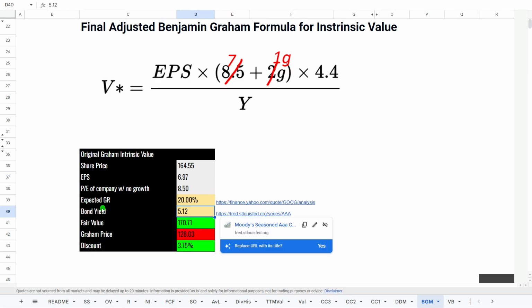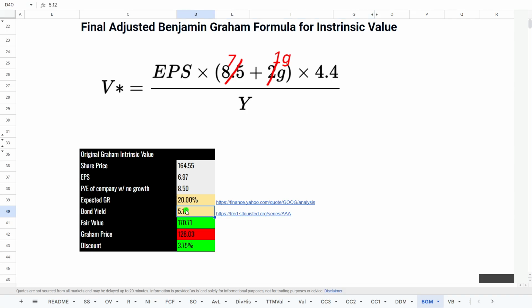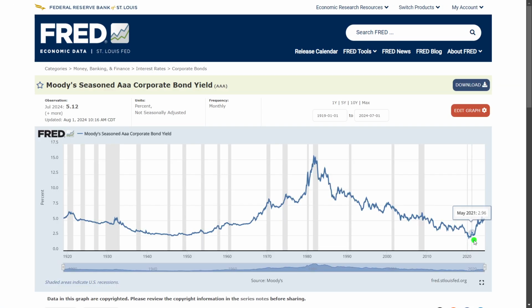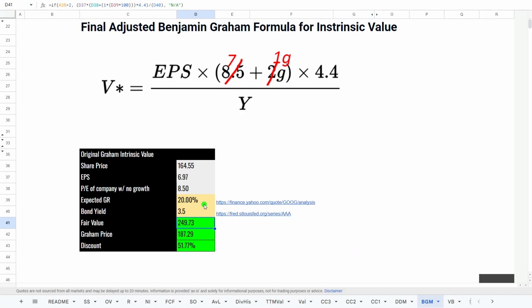Even with these high bond yields at the minute, you can see here if I go to the Moody's seasoned AAA corporate bond yield, 5.12%. This is pretty high. So if this was a less inflationary environment, let me just have a look at what some prior numbers were. Back in, well, we won't go that low because they were quite low. So let's say that the average is somewhere around 3.5%. If that was at 3.5%, it would be a definite buy. So quite surprising that once again, for a tech giant such as this, Ben Graham's formula for intrinsic value says it is a buy.